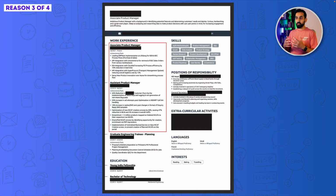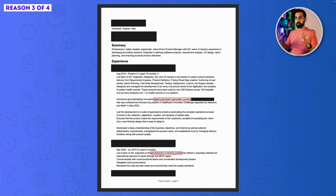So it's really surprising when I get resumes like this where they clearly have the product management skills and they have built up the skills and played the role in the past, but they don't mention anything about Web3. Again, this person talks about digital description generation, product development of banking portals, a lot of great things in the finance sector, but again, nothing related to Web3 or no specific mention of Web3 itself.